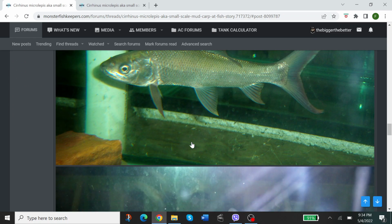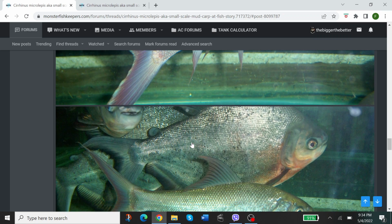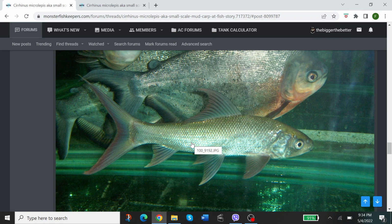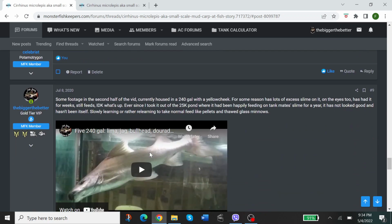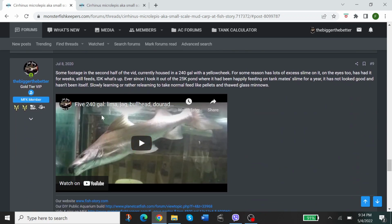Okay, as I said, in the 240, it lost a lot of its attractive coloration, but still looked all right. I wouldn't say it's a starved fish. It's well proportionate. There is some footage in July 2020. It also feeds on glass minnows and on pieces of other fish, but also feeds in a funny way, which we're going to touch upon a little later.